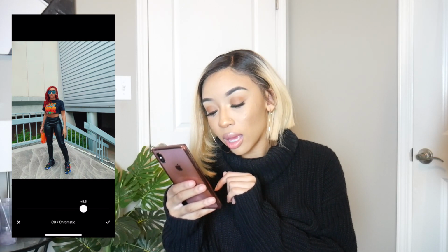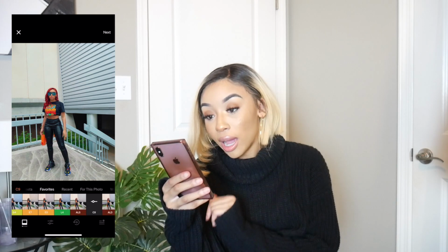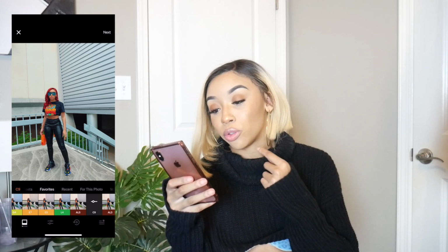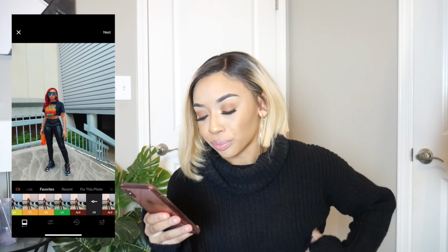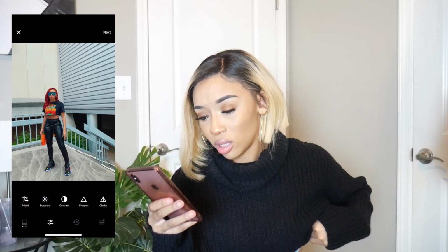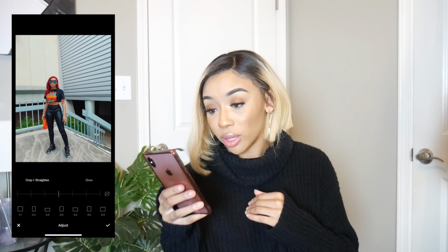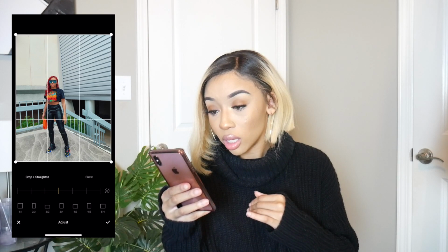I'm gonna leave it at like 8.5. After I got my filter together, I am gonna wanna touch up on like saturation, exposure, contrast, all that. So, the first thing that I actually want to do, because this is really bothering me, is straighten this picture out because it's not straight.